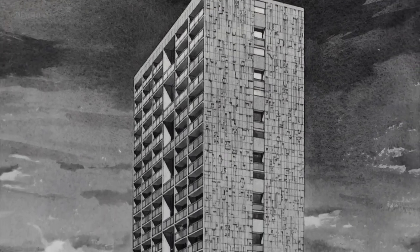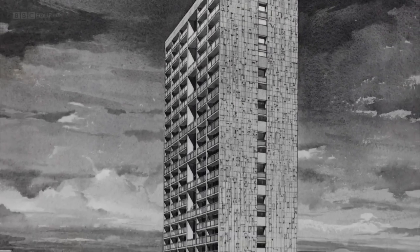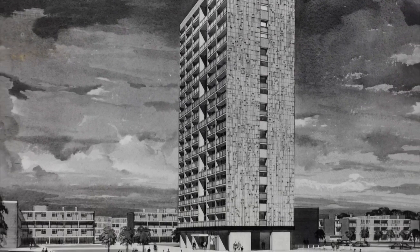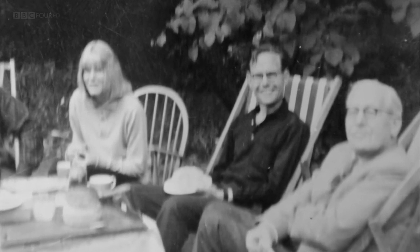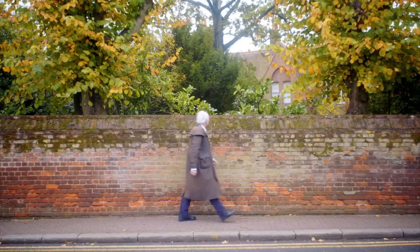The Lincoln estate was designed by the London County Council, or LCC Architects Department. One of their number was a young idealist, David Gregory Jones. He dreamt up the inner-city 19-storey reinforced concrete Lincoln whilst living in leafy suburban Bexley Heath.